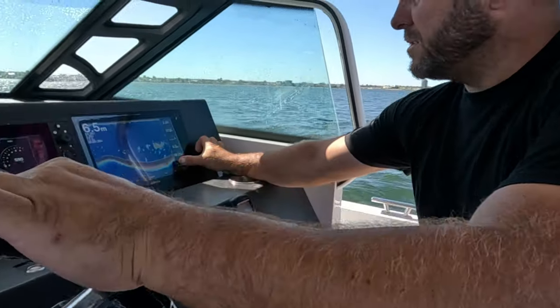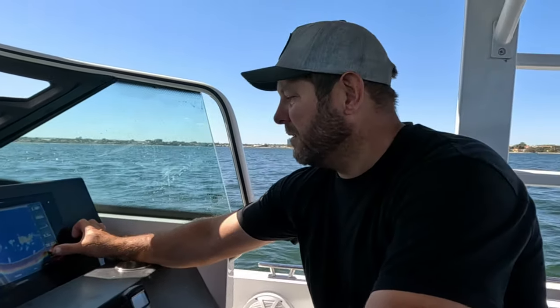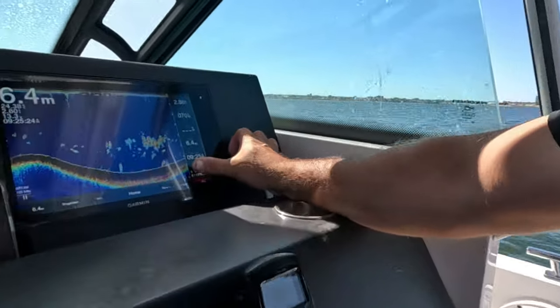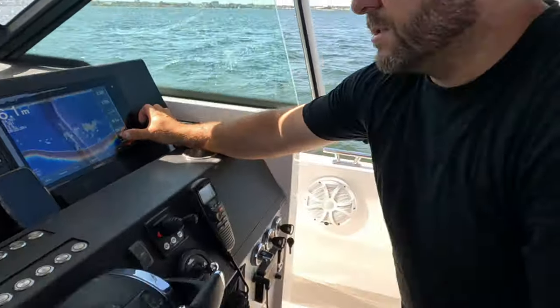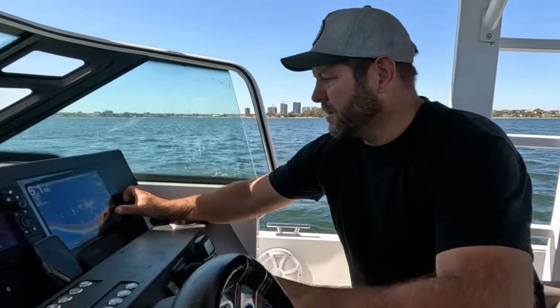We're trying to fish the bottom of a drop-off. So it goes from 3 meters out here in front of the boat. See there, that's what we're trying to fish. We're trying to fish the 6 meter drop-off. And how much fuel we're using? We're using 2.4 litres per hour. That's the price you get for crabbing.